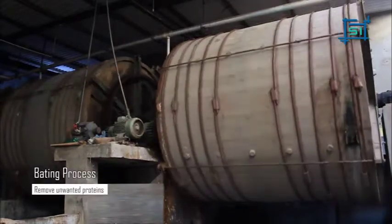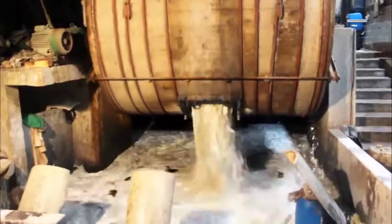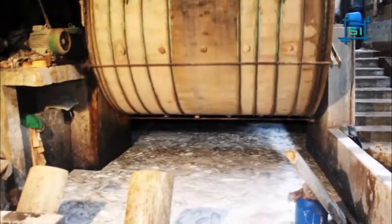Batting process. Batting process, or the enzymatic process, is an effective way to remove the remaining unwanted proteins. It helps in cleaning the surface and opening the fiber networks. After the fleshing, deliming, and batting process, the skins are pulled out of the drum for scudding.